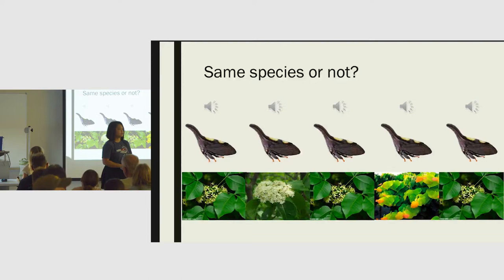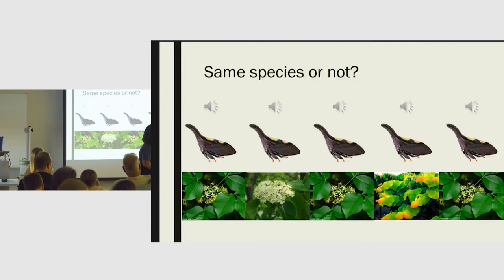Yes? So different temperature means different sound? Yes, that's right. Different temperature means different sounds. Okay, I'm going to move on. Oh, one more, sorry. Who was it? Right here. Yes.